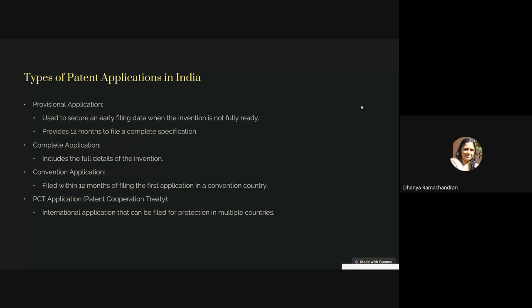Mostly provisional specifications will not have that. And the complete specification will also have the experimental data to substantiate your claims. So if you have claimed something, you should also give proof to substantiate your claims. Those experimental data will also be present in the complete specification. So basically, while filing a patent, you have to decide whether you want to file with a provisional specification or with a complete specification.